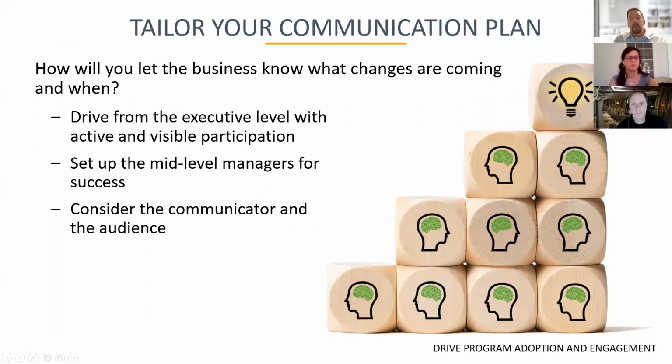So tailoring your communication plan. Communication is critical in day-to-day business operations. So imagine how important it is when you're asking workers to change their behaviors. How will you let the organization know what changes are coming and when? A solid communication plan is going to take stakeholders and end users from a state of knowing little to nothing about the project, proposed solution, to a state of at least a minimum understanding of what's going to be expected from them, activities that are going to change, behaviors that need to be changed on a day-to-day basis.